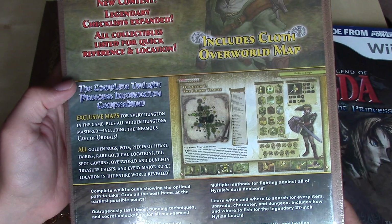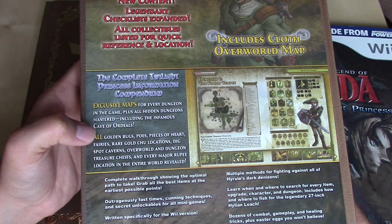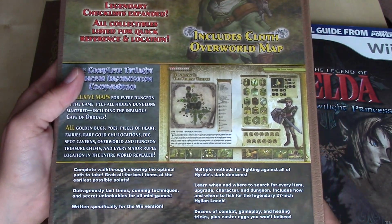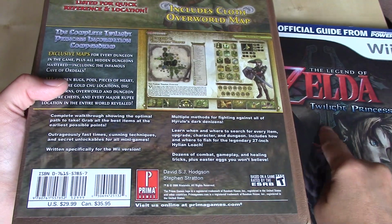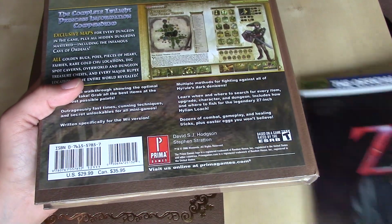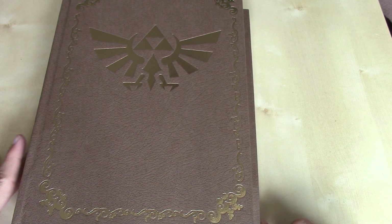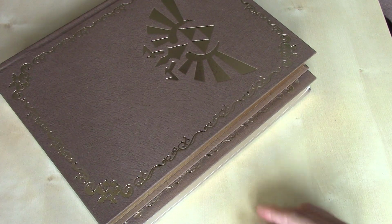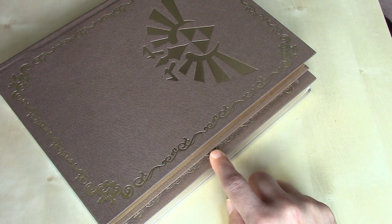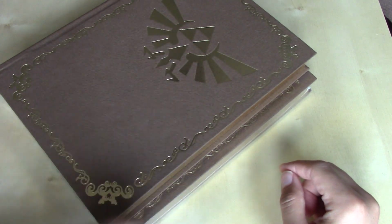It says the complete Twilight Princess information compendium, exclusive maps, and then of course the list of all the collectibles. And then pretty much the same content as this original Nintendo published guide. But one other minor variation that we would see between the two Prima Collector's Editions is the original was just a little bit bigger. If I put the box set version on top here, we can see that the original collector's edition is about a half an inch more depth than the redone version for the box set.